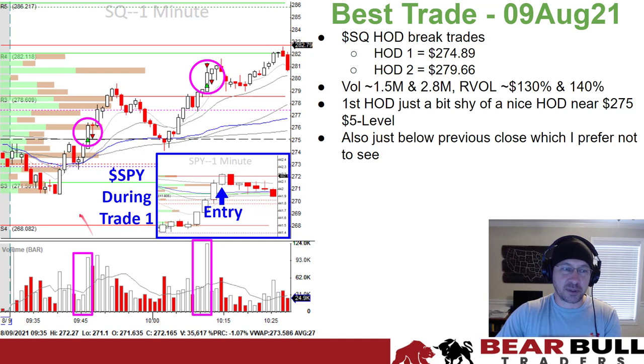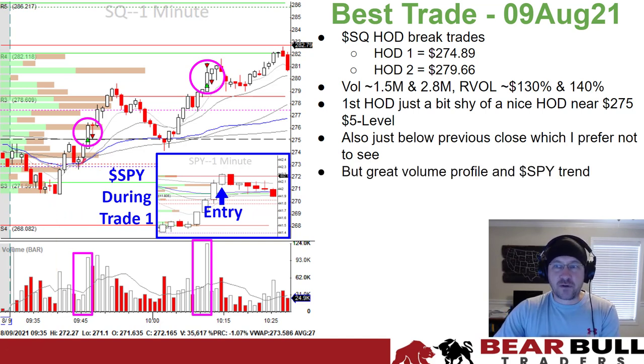The reason I did is going to be, again like Futu, it's going to come down to volume. So great volume profile and SPY trend. Look at the volume picking up. You've got 3 white steps here, and the third step, where I took my entry, is the second highest volume bar of the day, nearly as high as the opening bar. So great volume sign, nice stepping up pattern as it moves up to its high of day.